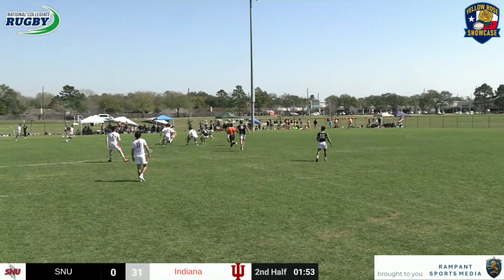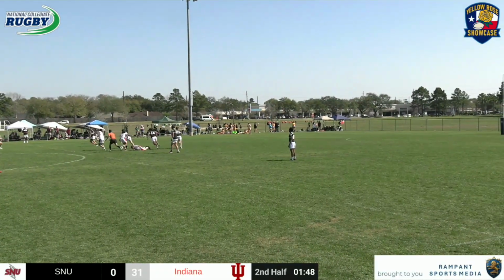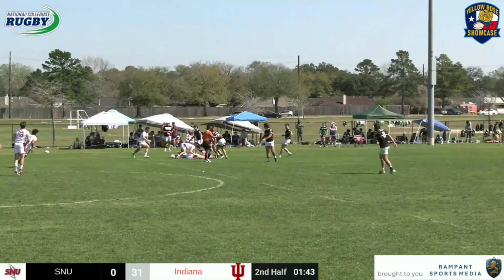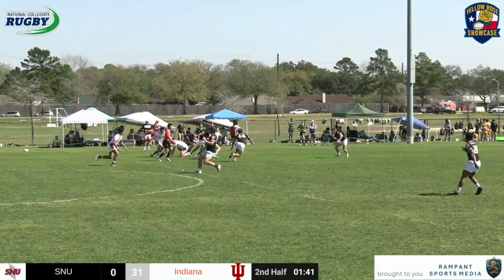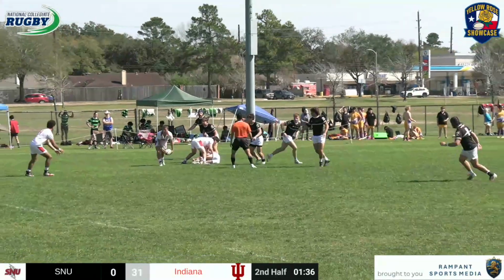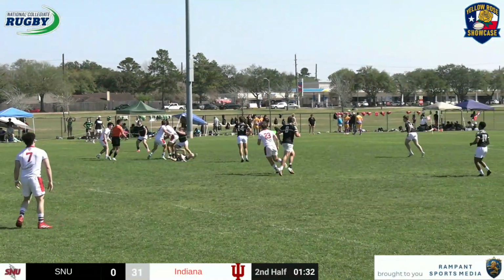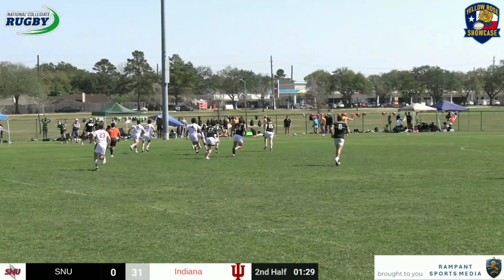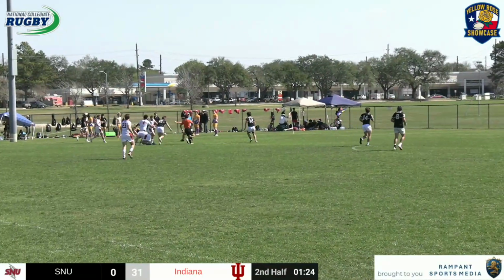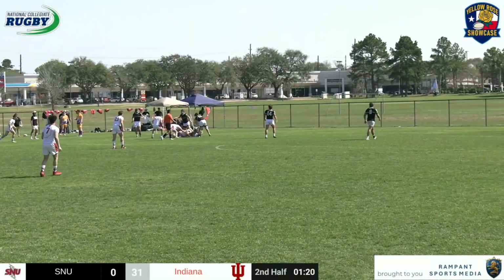Indiana stealing the kickoff. They're going to go back to the left. Quick pick. Indiana again inside SNU territory. Looking to step back up the middle. Nowhere to go. Indiana around the corner. He's going to step one. A little bit of an offload. They're closing in about 5 meters out.